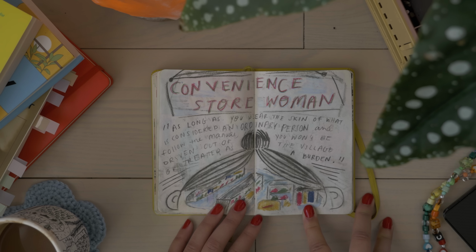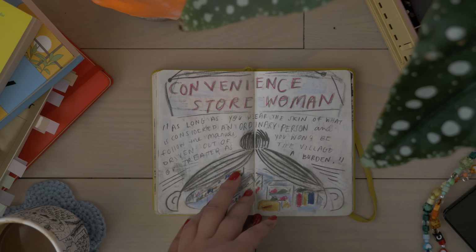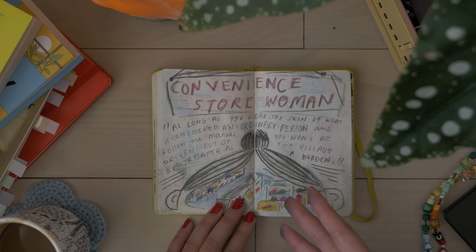"As long as you wear the skin of what is considered an ordinary person and follow the manual, you won't be driven out of the village or treated as a burden." And I drew a woman, and in her head is the convenience store that she worked at, because that was pretty much her life. Her life revolved around this one store.